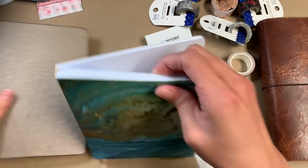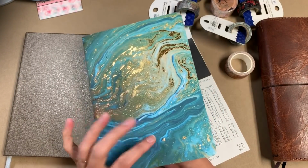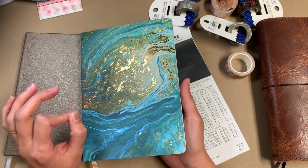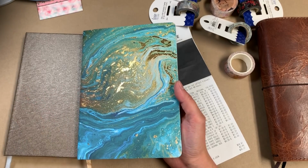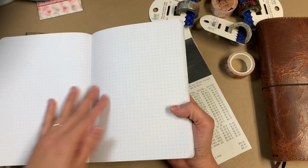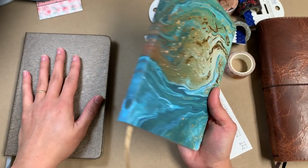So anyway, this is another one. This one is actually by Paper House, and I actually wanted the Harry Potter ones that they had with the Marauders map, because The Prisoner of Azkaban is my favorite book. It is actually the first Harry Potter book I read, which is weird, but that has always been my favorite one. And so I wanted the one with the Marauders map on it, but it was only lined paper. So I ended up getting this one. Not that I needed it, because I was already carrying around this one.